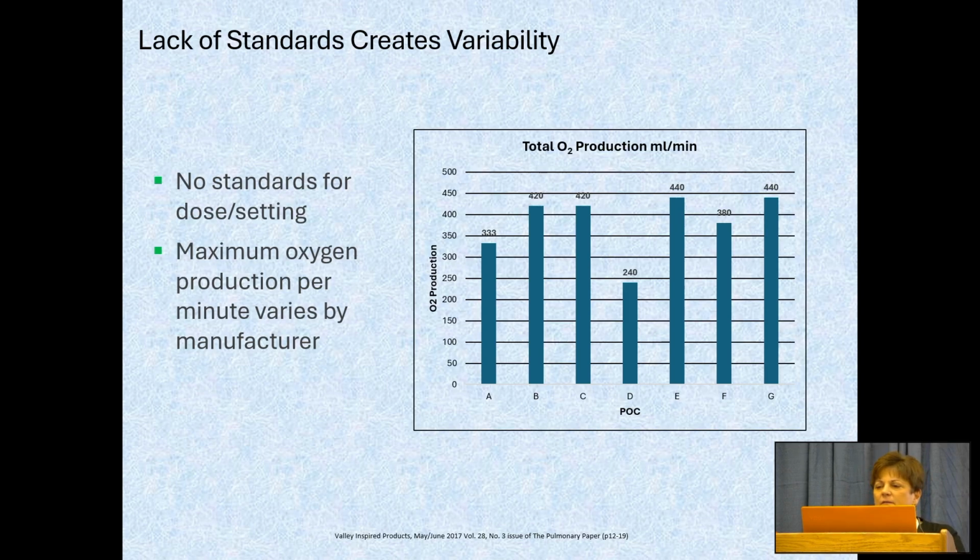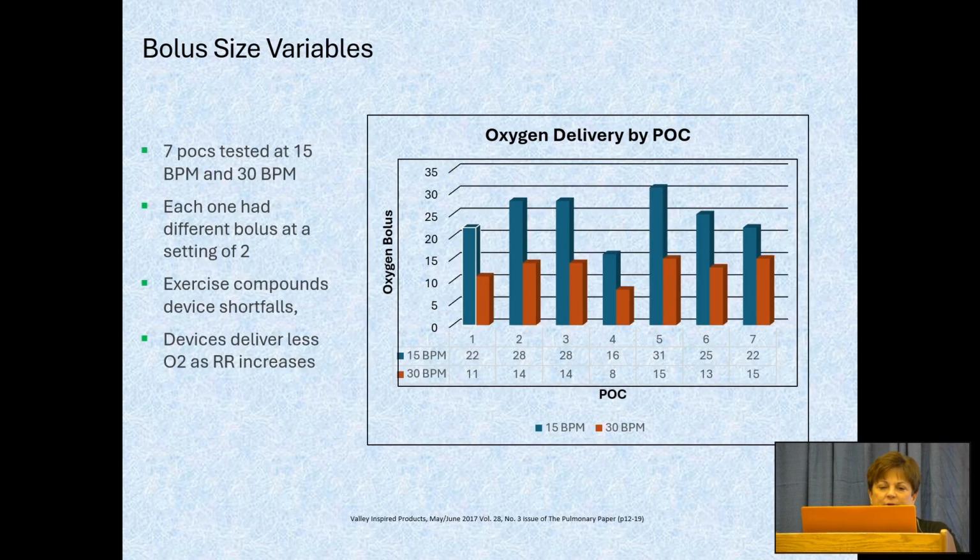And this is older data. It was done by Valley Inspired Gas. Bob McCoy, if anybody knows Bob McCoy, he falls into the older category of us. Right in my category, basically. But he used to do a lot of testing on these devices, and he was your expert in understanding conserving devices. So he did a lot of bench testing to show this data. And, you know, really, right there, they all show something different.